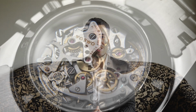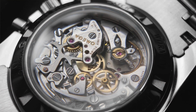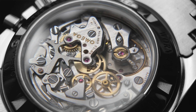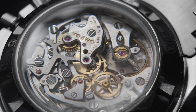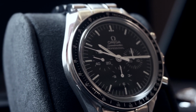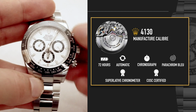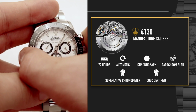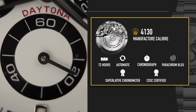In terms of movement and functions, well, the Omega Speedmaster has the caliber 1863, which is essentially the same caliber it's been using for over 50 years, and its age does show. It's a manual wind, lateral clutch cam system chronograph with 48 hours of power reserve and 3 registers, and that's about it. By contrast, the Rolex 4130 is an extremely advanced movement. It was released in the year 2000, and it set the tone essentially for all current modern chronographs.